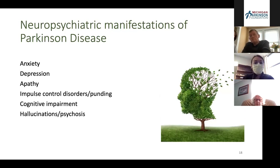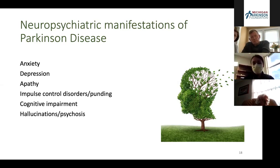As far as the neuropsychiatric manifestations of Parkinson's disease, there are plenty. Again, this is a list of the things we're going to talk about or hit on, but this is not a list to say that every person with Parkinson's disease is going to have all of these, or sometimes any of these, especially depending on what stage of their disease they're in.